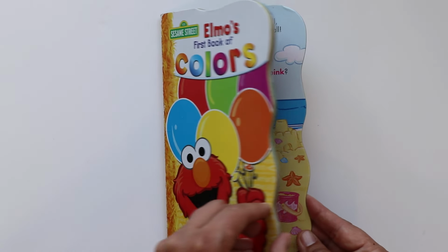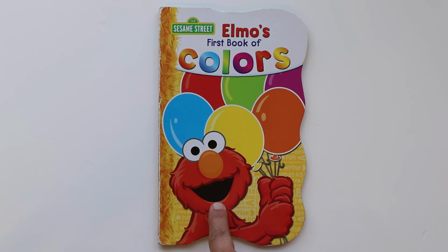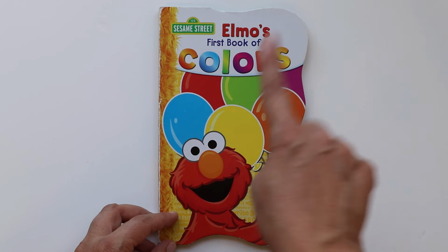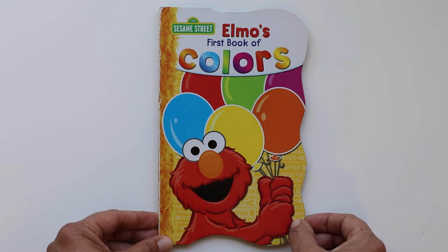And that's how the story ends. Elmo loves colors, and so do all his friends. And now you do too, right? My favorite color is green and orange. What's your favorite color? Do you know?